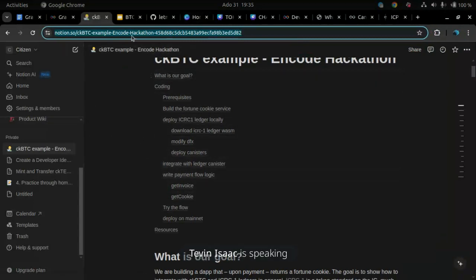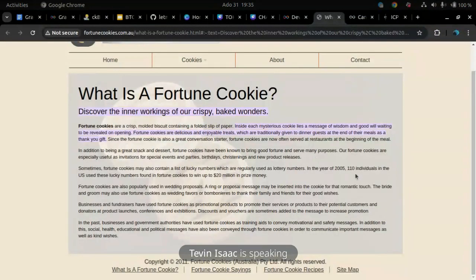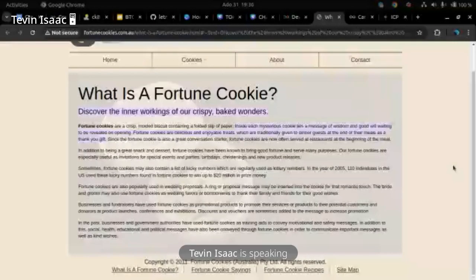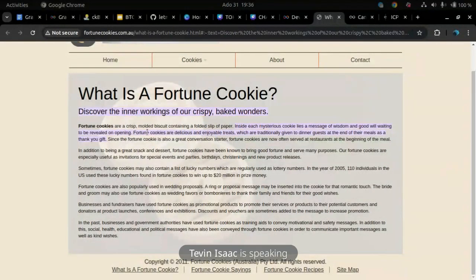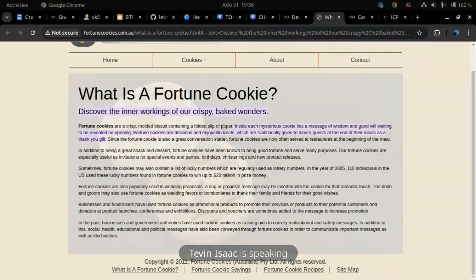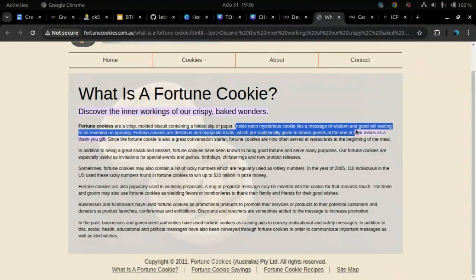So for those of you who don't know what a fortune cookie is, I had the privilege of at least googling for you what a fortune cookie represents. Basically, it's just a cookie, but this particular cookie represents something. Allow me to read. Fortune cookies are crisp molded biscuits containing a folded slip of paper. Inside each mysterious cookie lies a message of wisdom and goodwill waiting to be revealed on opening. Fortune cookies are delicious and enjoyable treats which are traditionally given to dinner guests at the end of meals as a thank you gift.